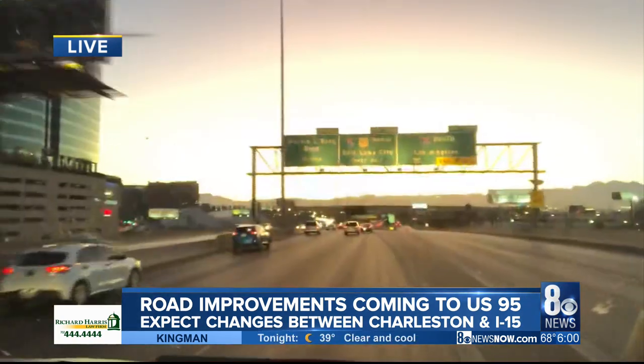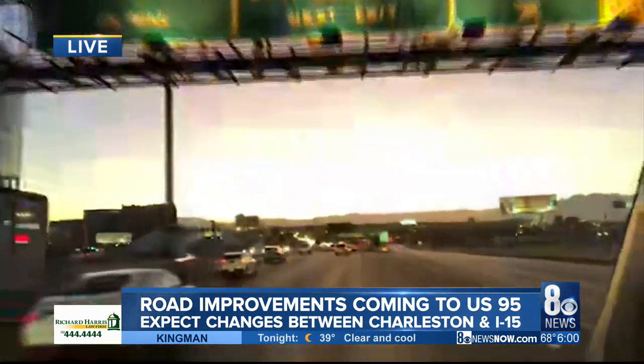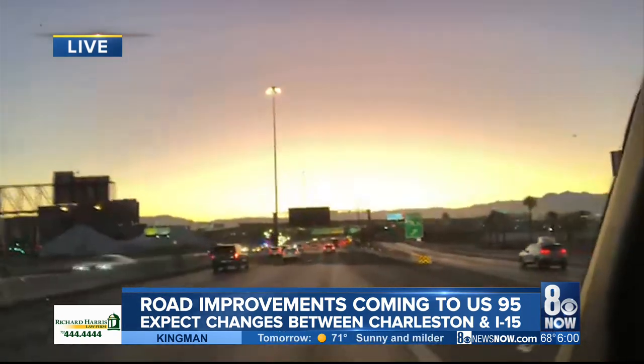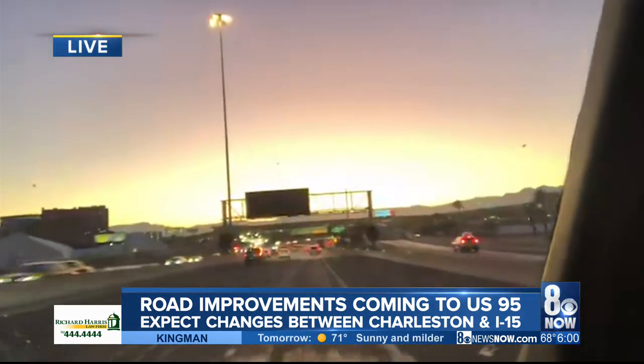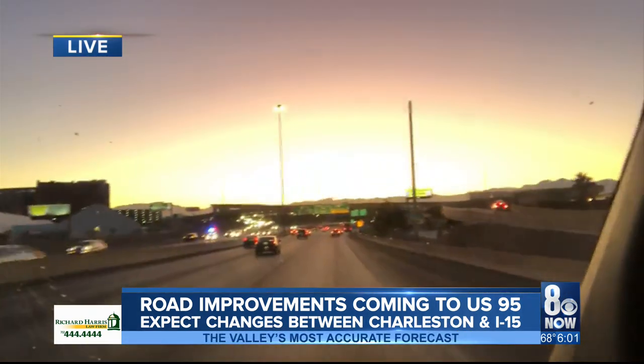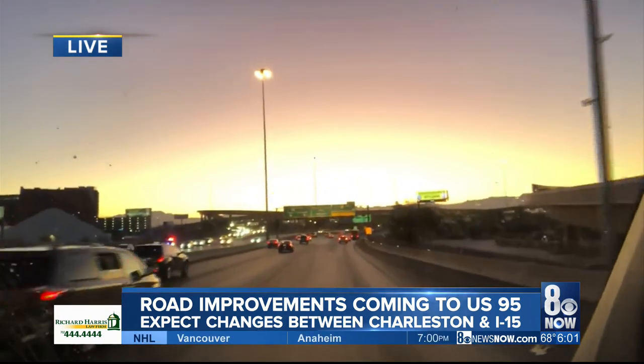This is the part of US 95 we're talking about. You can see the back up here. It's kind of bumpy in the area. Now, this all the way stretches from Charleston to the I-15, and NDOT crews hope that the improvements they're going to make will make this a lot safer and smoother for everyone.